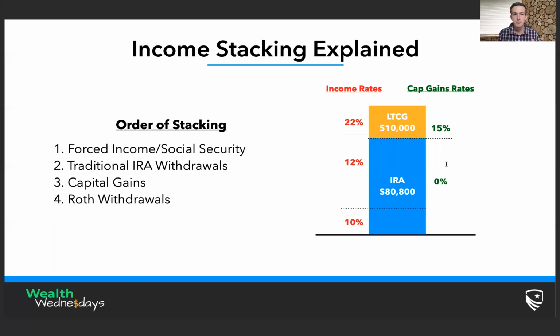So first, the base that it stacks in is basically forced income or Social Security. The reason that's the foundation is because that's money that you really don't have an option to take. I mean, theoretically you do, but again, who would turn down a Social Security benefit just because they don't want forced income? Who would turn down a pension just because they don't want forced income? That's kind of stepping over thousands of dollars in order to pick up dimes. Okay, so that doesn't make as much sense.